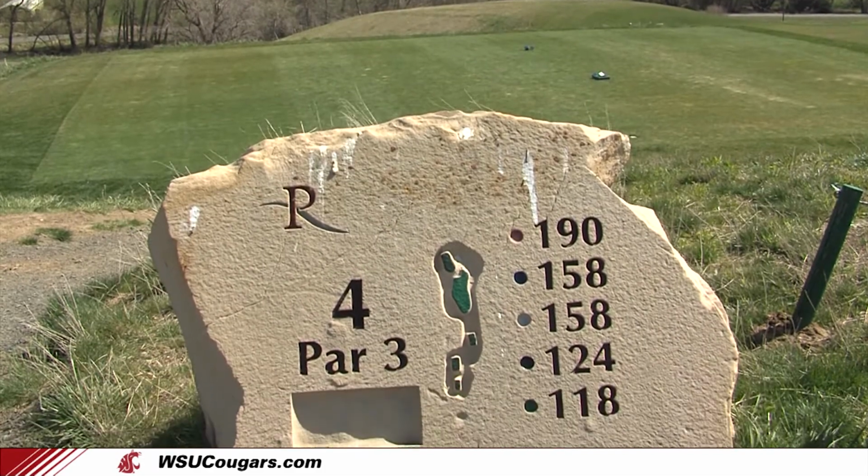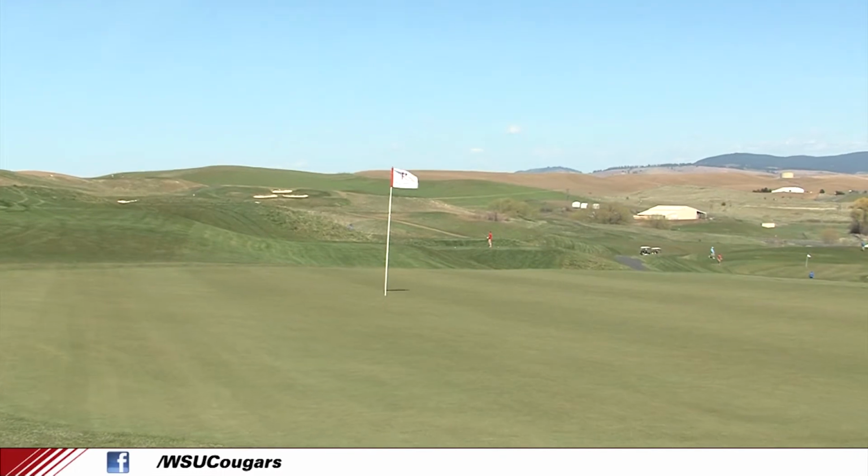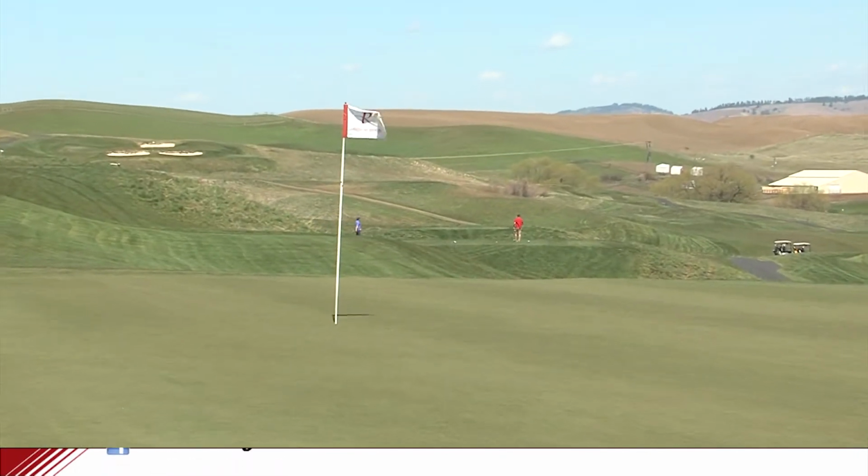Hole number 4 has a severe drop-off just to the left of the green. If you keep your ball to the right, you can receive a nice bounce back onto the green and leave yourself a good look at birdie.